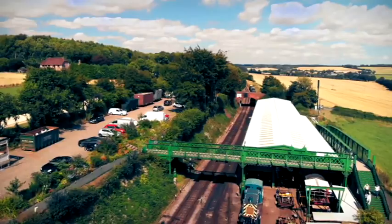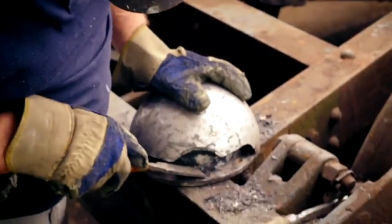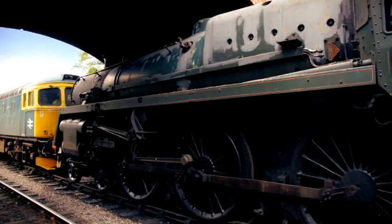The Standard 5 is tucked away at the moment because she's waiting for an overhaul. It's always sad to see an engine laid up cold. It's like seeing an engine in a museum. It's not the same as seeing an engine working, living, breathing.